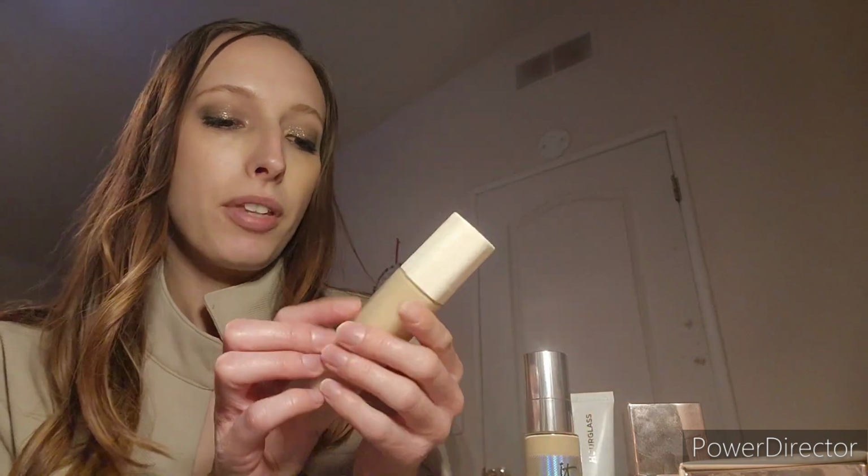And then the Fenty Beauty Soft Lit Foundation. I've heard a lot of good things about it, so I decided to pick it up one day. It was just kind of a spur of the moment purchase, and I tend to agree with every good thing that I've heard about it. It is great. It is flawless.